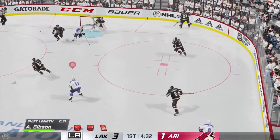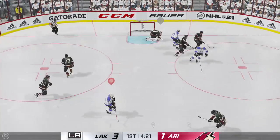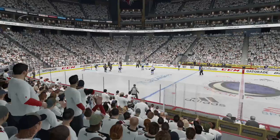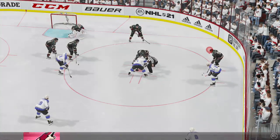Picked up along the wall by Kopitar. Stays with it. Moves it quickly over to Palmieri. Stones him with the blocker. Kopitar's point streak has been a thing to behold. You start to get superstitious on a run. You do everything the same, you wear the same suit all the time.